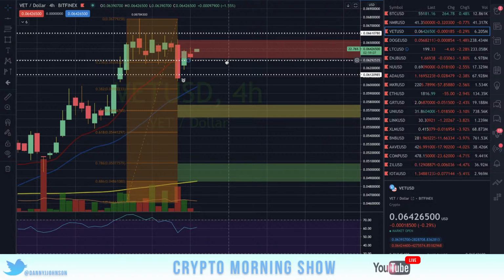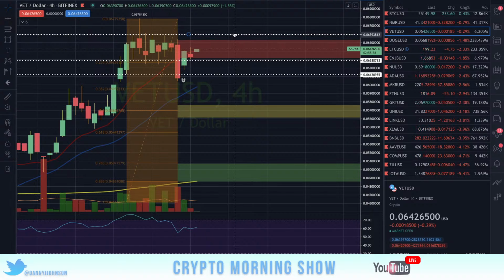So we got support here at the 0.062. Good bit of resistance right here. So let's just bring this down just a tad right there to catch those 2 wicks on here and here. So that would be the 0.06596. We do have a good 12, 26, 100 day the way we like them, stacked small to big.